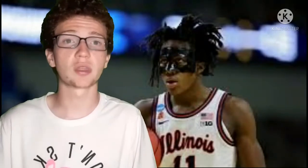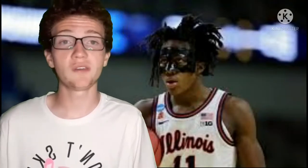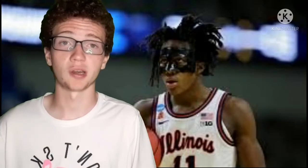He's also a great fit with the Bucks because of his lob passing ability as well as his switchable defense, and I'd be very, very excited if Milwaukee was able to take him with the 31st pick.